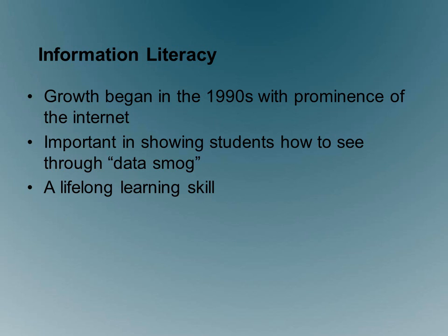Information literacy grew in the 1990s with the prominence of the Internet. Before this, libraries had a role often called bibliographic instruction, which is mostly about how to retrieve information and use the library. Now, information literacy is more important than ever because of data smog, a term that the ACRL uses to describe the abundance of information a student is faced with. Information literacy is a skill that will follow students into the rest of their lives, from the workplace to the home.